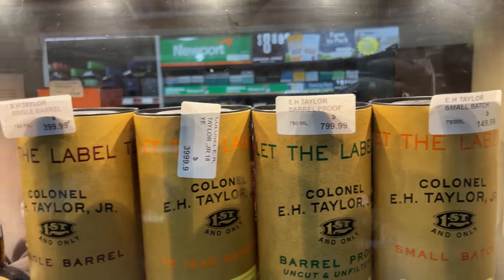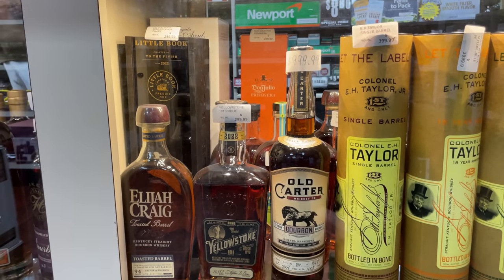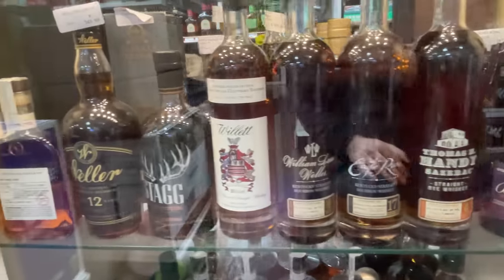E.H. Taylor Barrel Proof is definitely legit. Very sweet. No prices on a lot of these, but it's probably one of those you don't want to know situations.